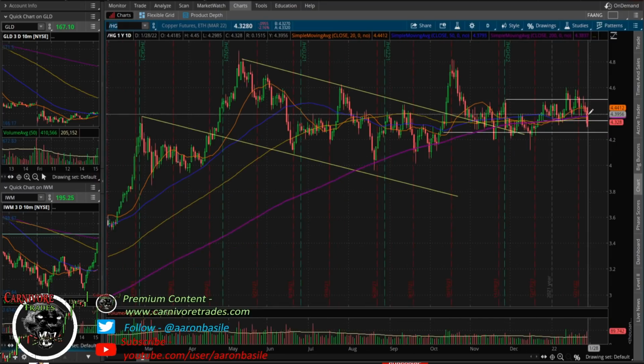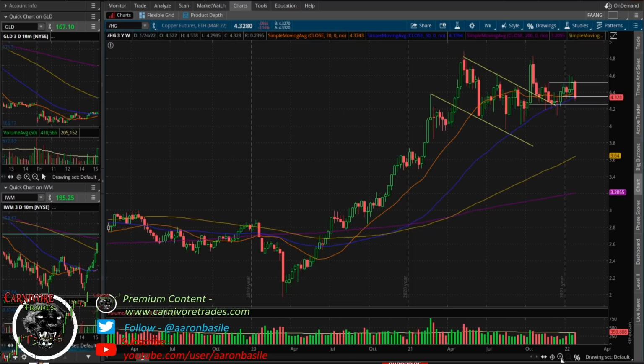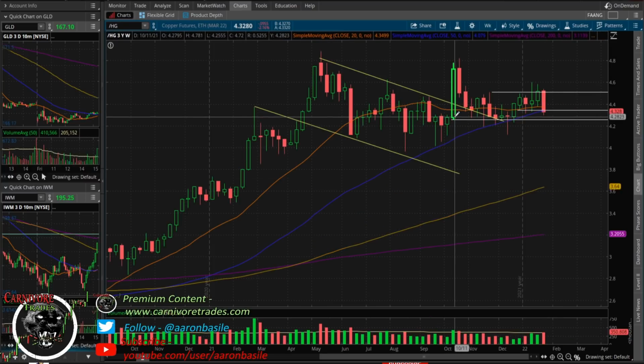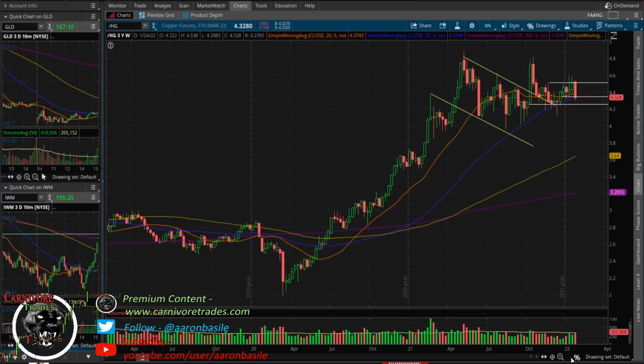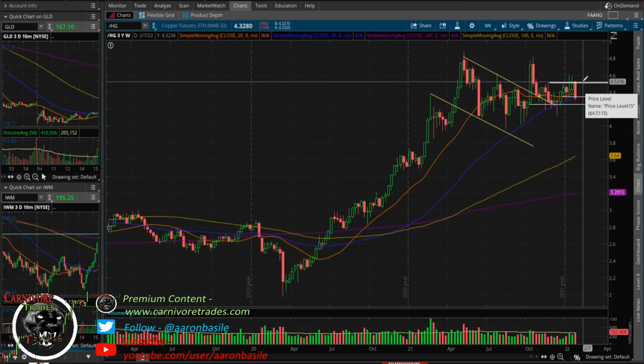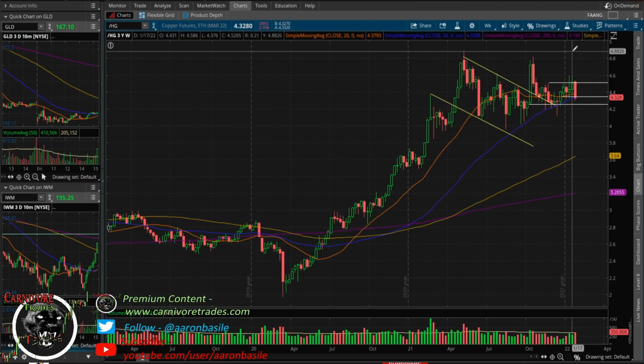So copper did take a dump here, closed below this 434 area that I told you was going to be key support. Now we have to go to our weekly chart. So basically, the level you're looking for here is 425.55. If you close below that on a weekly basis, copper goes down to about 360, 370. If it can reverse that and close back above 451, and ultimately we'll call it 460, then it can go back to this all-time high around 488.